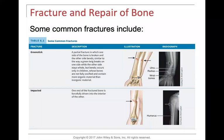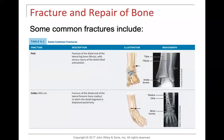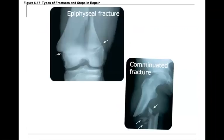Hold on, let me see if I have that one here. Then I'll go back. This one here, the epiphyseal fracture, this looks like it's the knee joint. This is the epiphyseal plate that's open. This is in young kids. So when this epiphyseal plate is fused, we know you're not growing anymore. When we see the space open, you're still growing.